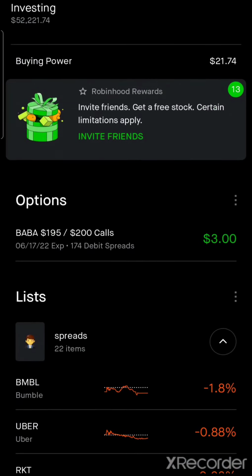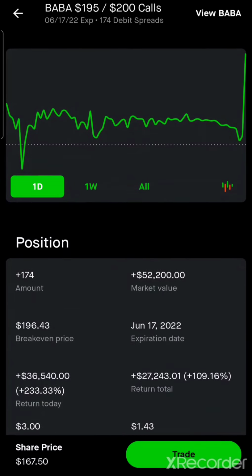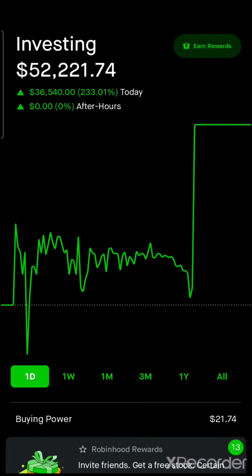So my spreads expire, like I said, June 2022. So let's say that it's May 2022. In that case, that's when it would make sense for me to actually give a lot of updates on how my spreads are doing, because then it won't jump around as much. But right now, since my spreads are so far away in expiration, it really doesn't matter.